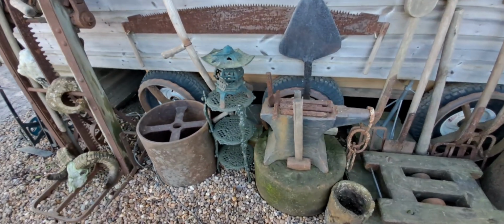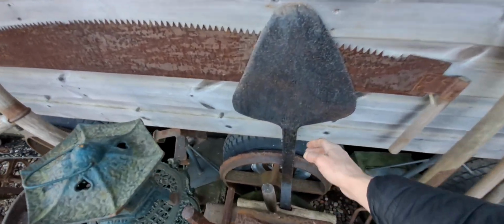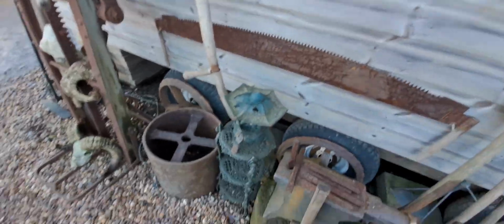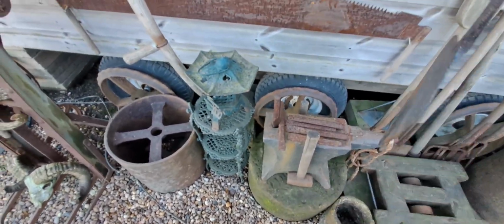Then we've got me anvil, because you've just got to have an anvil, haven't you? Anvil's part of everything. Hiding away behind the anvil, we've got this. If you've ever seen one of these, it's called a peat cutter. You used to grab it by that handle, shove it down like this, look, chup, chup, chup, and chop that peat out up on the moors.